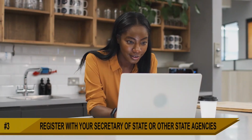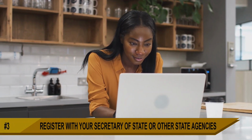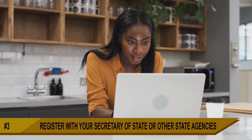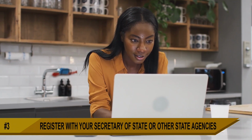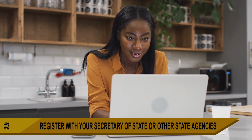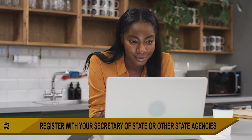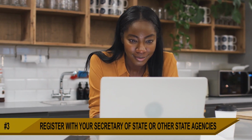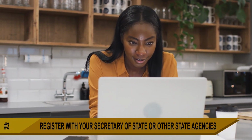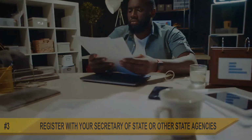Number 3, register with your Secretary of State or other state agencies. Once you are settled on a company name and the type of business structure, most states require you to register with the Secretary of State's office, a business bureau, or a business agency. To register your business with these agencies, some states may allow you to register online, or you may be required to file your paper documents in person or submit via postal mail.